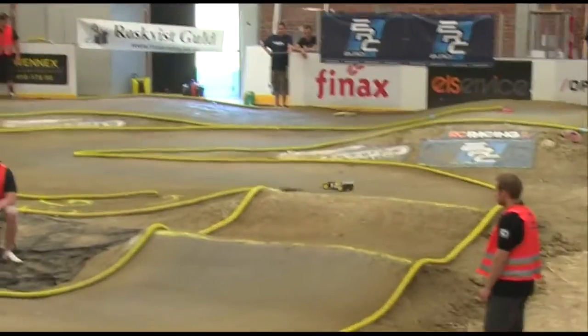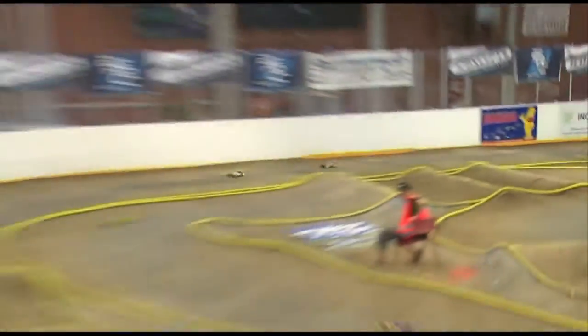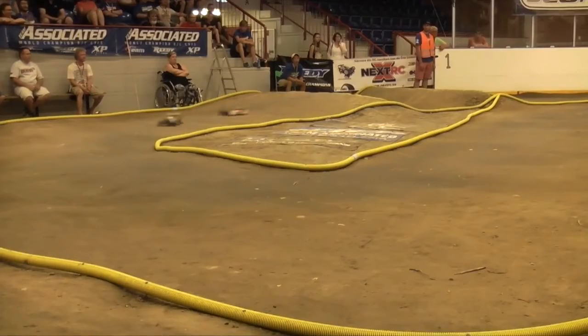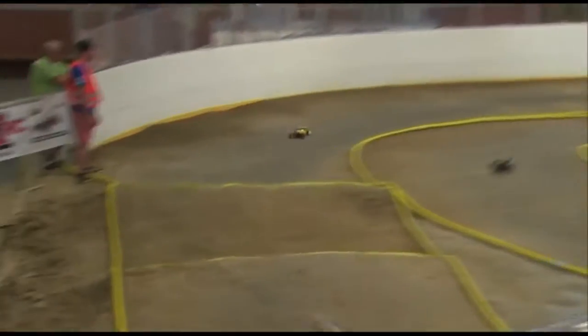Hoopo versus Lee. Across the J Concepts jump they go. Lee looks up the inside, gets up onto the tabletop. Out of the tabletop they go. Hoopo takes second place in this leg, I think. And we're just waiting now for Jorn Neumann coming onto the tabletop himself. Off the tabletop goes Jorn. Jorn takes the win there in leg number 1.